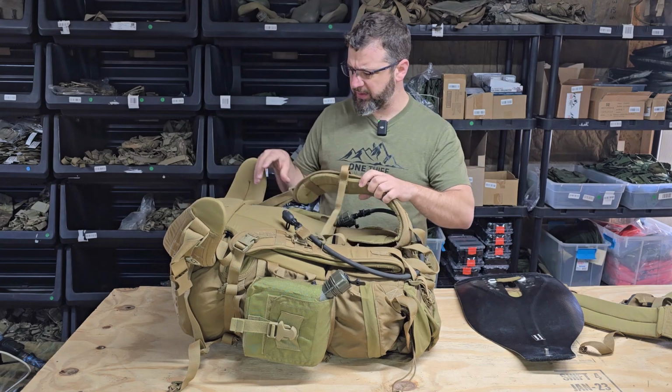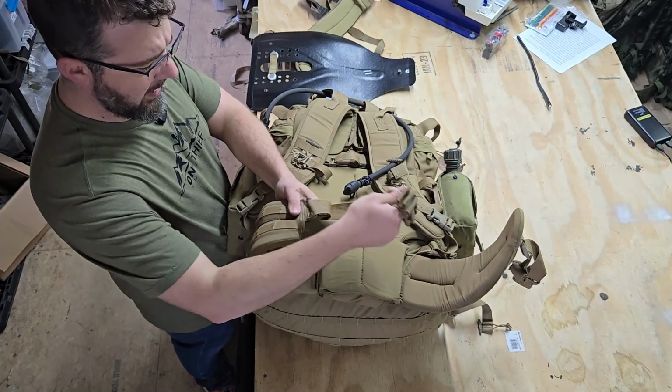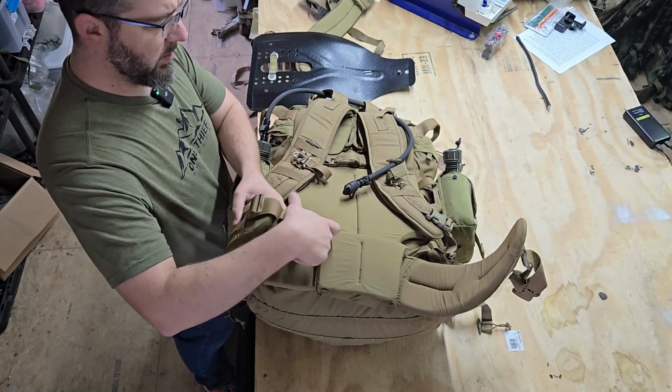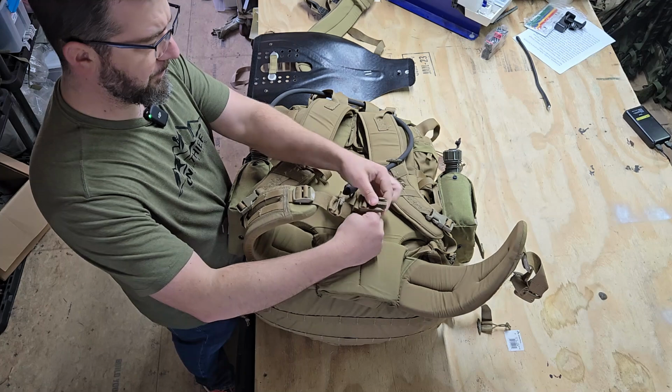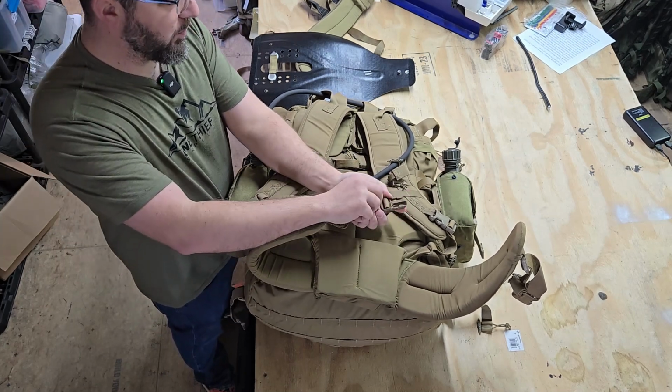Now, going a little bit further into the ruck, we have the hip belt here. You have the pull forward adjustment design, or you can adjust it at the buckle here, which is different than most rucks. Either you pull to the rear or you pull forward.